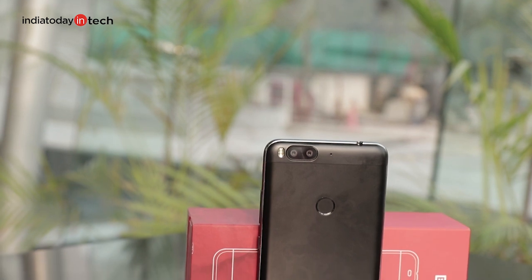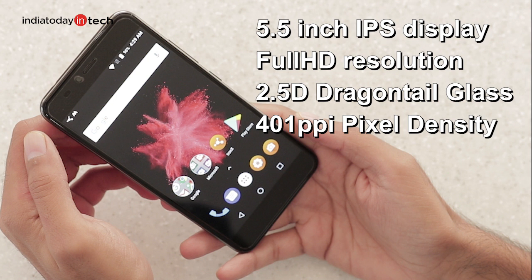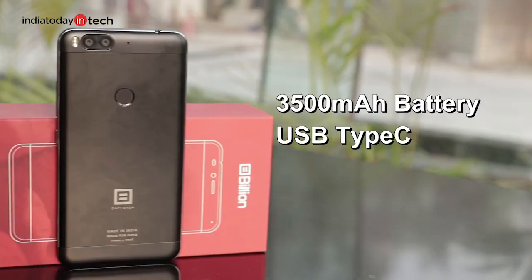Now let's take a look at the specifications of the Flipkart Capture Plus. It features a 5.5-inch Full HD display that has a 1080p resolution and a 2.5D Dragon Tail glass on top. The phone has a 401 ppi pixel density. Under the hood, the handset is powered by an octa-core Snapdragon 625 chip with 3GB or 4GB of RAM and 32 or 64GB of storage, which is expandable up to 128GB. The smartphone packs a 3500 mAh battery and supports USB Type-C charging with quick charge support.